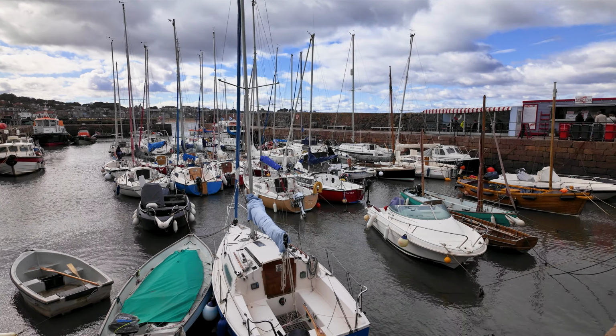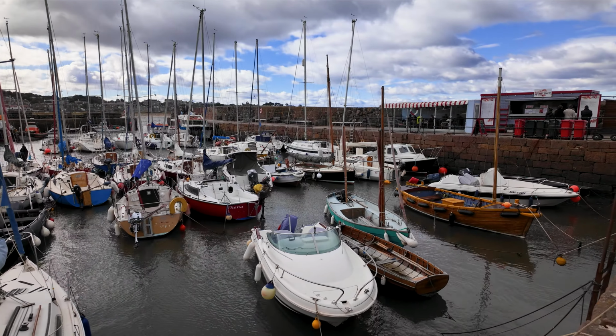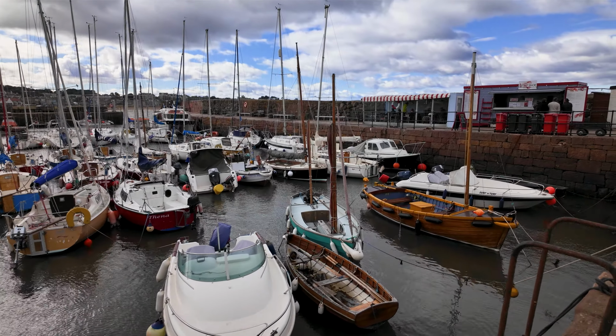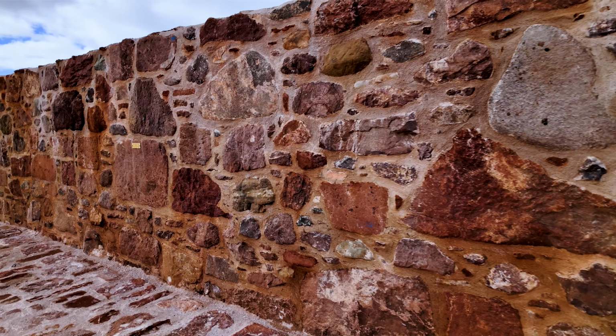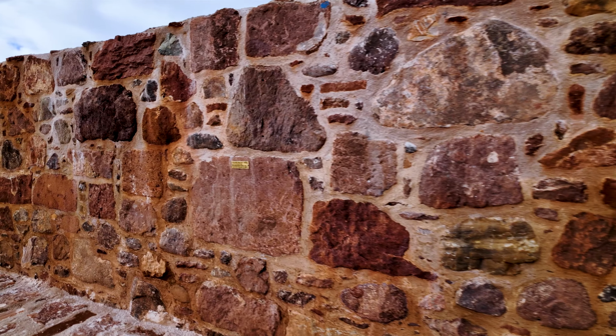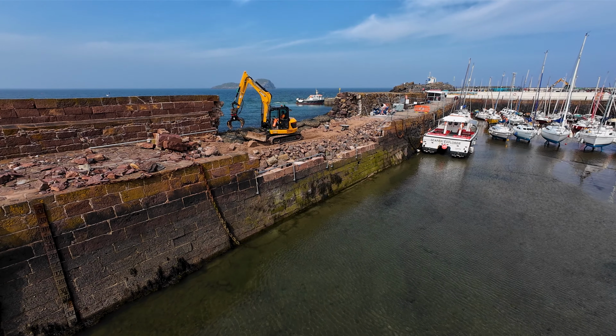Let's go and have a closer look. Yeah, you can see where the hole was and where they patched it. Actually, patch is just not the right word to use, is it? Now that we're up close and thinking back to the damage that was caused by the storm last October, that huge gaping hole in the wall and the walkway here on the harbour, it really is fabulous to see everything put back together and looking great.